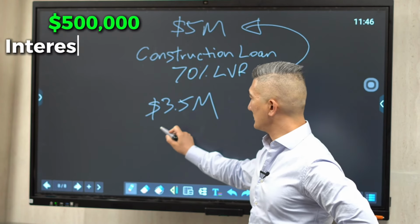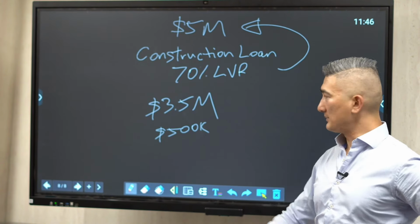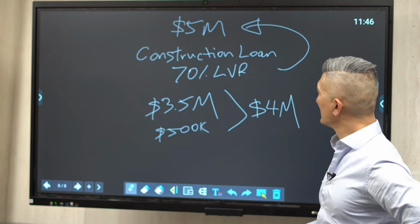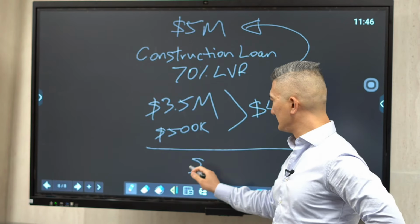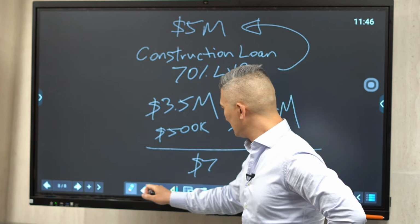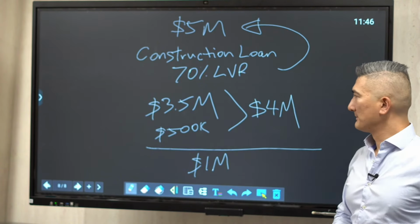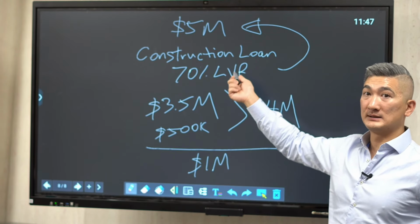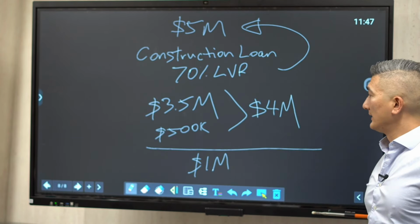So, interest payments could be, let's call it 500K, because you've got your establishment fee and all that type of stuff. So you're going to pay the bank back 4 million, right? When everything's said and done. So you're left with probably around 700. No, you're left with 1 mil. But it's a lot riskier because you're getting a loan from the bank, and the bank might not lend you money. So if the valuation comes down to 4, yeah, that's it.